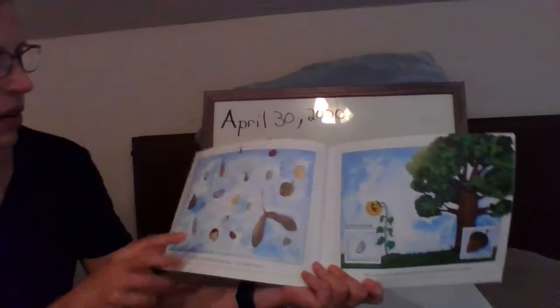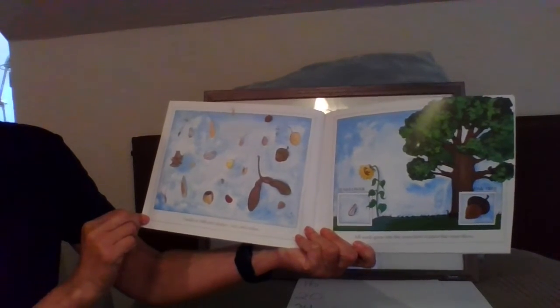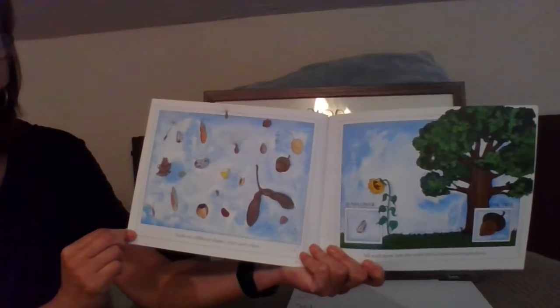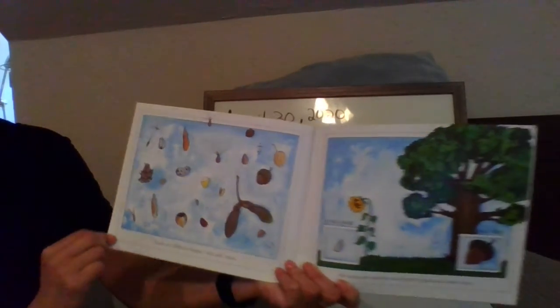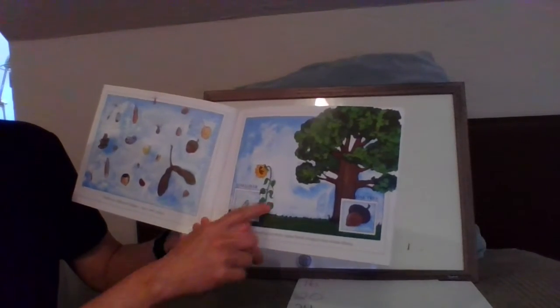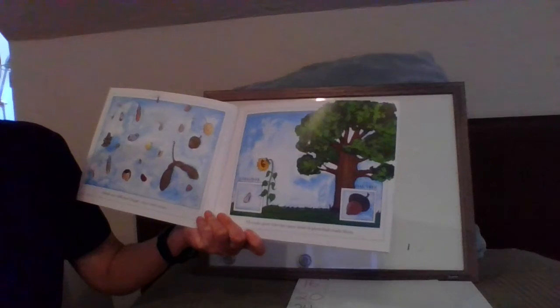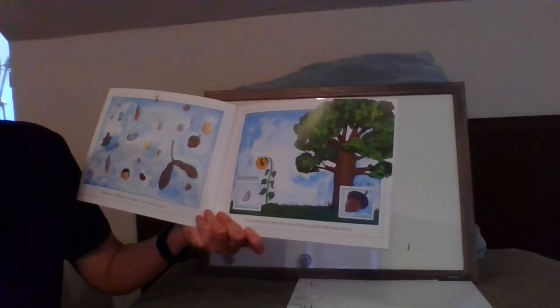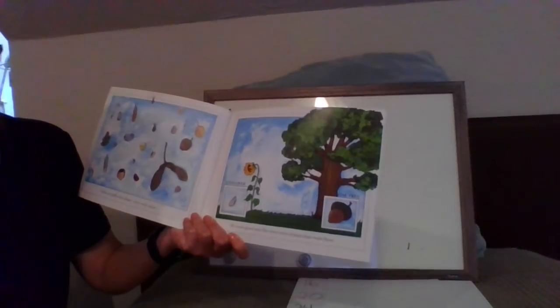Here we are. It says seeds are different shapes, sizes, and colors. And looky there, they are. They are all sizes, shapes, and colors. Sunflower seed right there grows into that big, beautiful flower. It says all seeds grow into the same kind of plant that makes them. An oak tree, an acorn, grows into an oak tree.